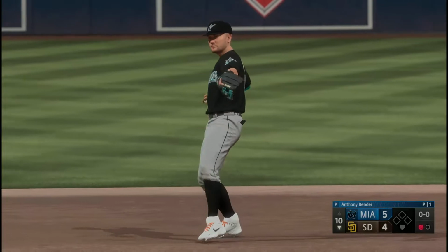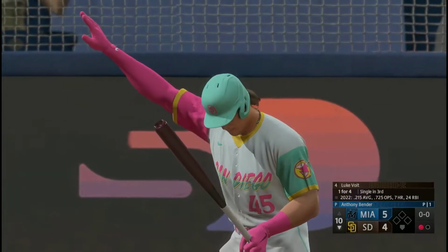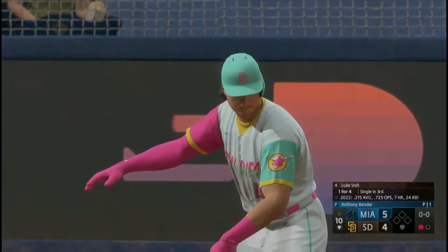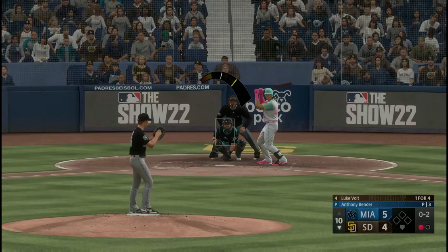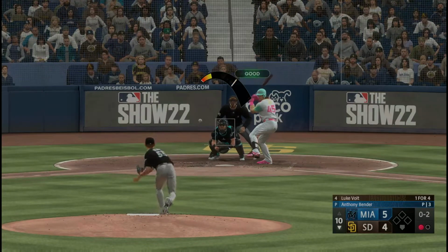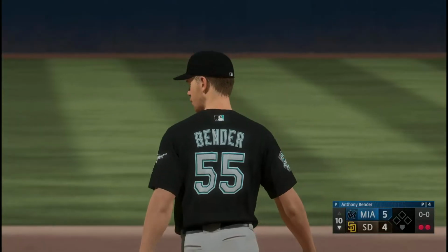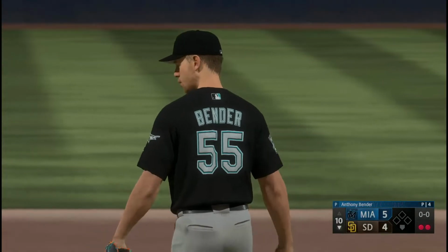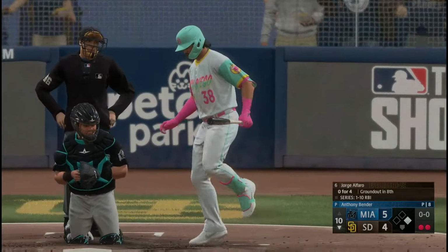So Bender looking to get his first save of the year. And he's got a good start to it here. Luke Voigt now comes on up. 1 for 4 with a single. As he is up here, 0-2 count to him. It's there on the corner at the knees. That is strike 3. Beautiful pitch from Anthony Bender.